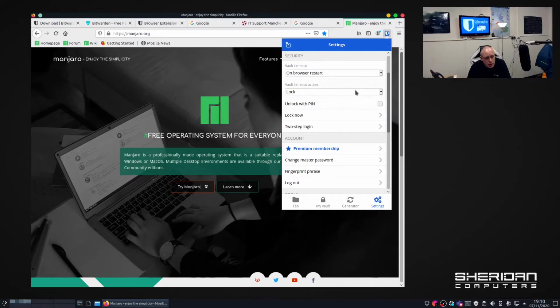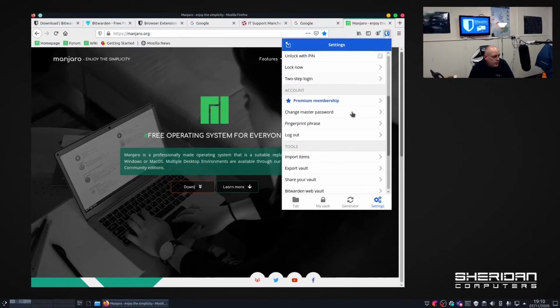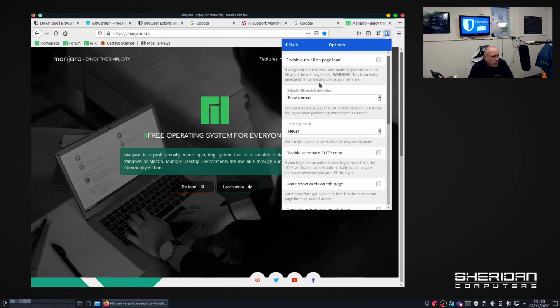You can set it so that in order to access Bitwarden, you need to put a PIN. You can lock it straight away, so it will log you out. It does have two-step login. Now I'm going to go through two-factor authentication in a different video. You can import items into it for if you've been using another password manager. You can import items, you can export your vault, you can share your vault with others. There's a lot of options on here.